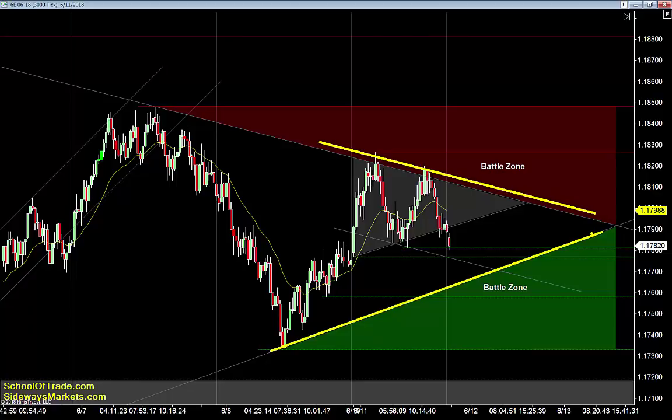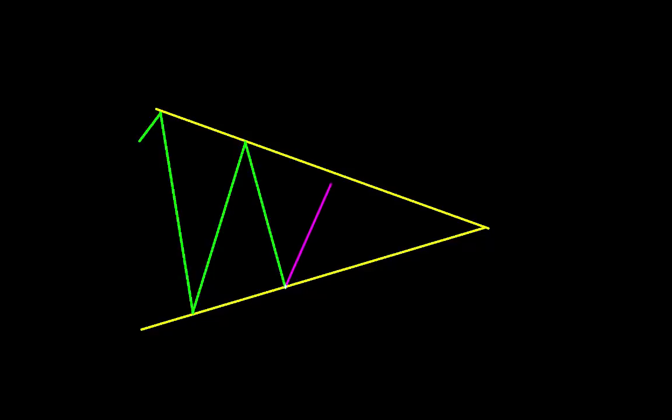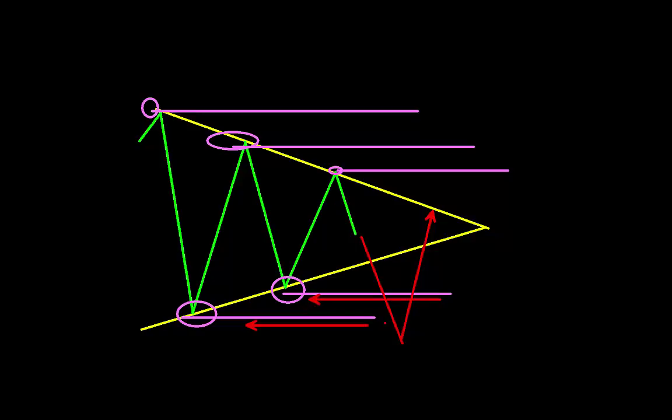Okay, now here's the trick when it comes to a triangle. The triangles are all about the swings. Grab this up real quickly here and we'll talk more about it. So triangles are all about the swings. The swings. Swing lows and swing highs. Triangles are all about the swings. And the goal is to get it going down around those swings and then back up.